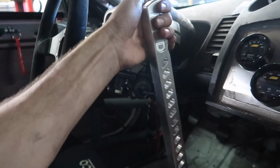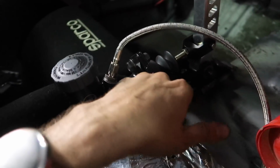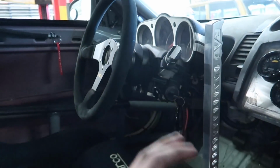After holding it for a while and getting my hand in there, it feels really good. Super stoked with how that came out. And we also have holes drilled underneath the plate so that if for whatever reason I don't like it this far up, I can slide it back one notch and bring it a little bit closer to me, because it is a little bit farther. We put our new brake lines up front.